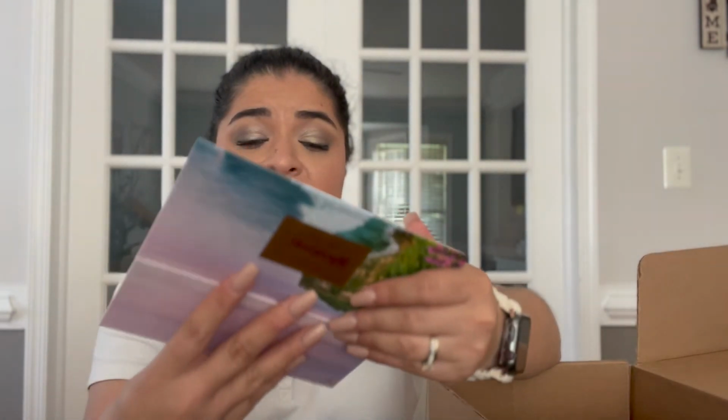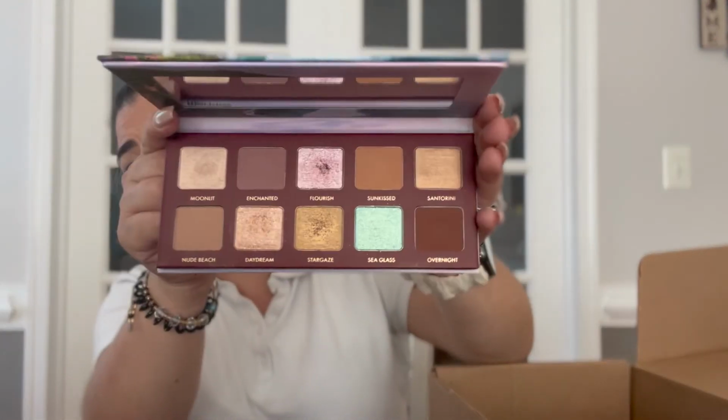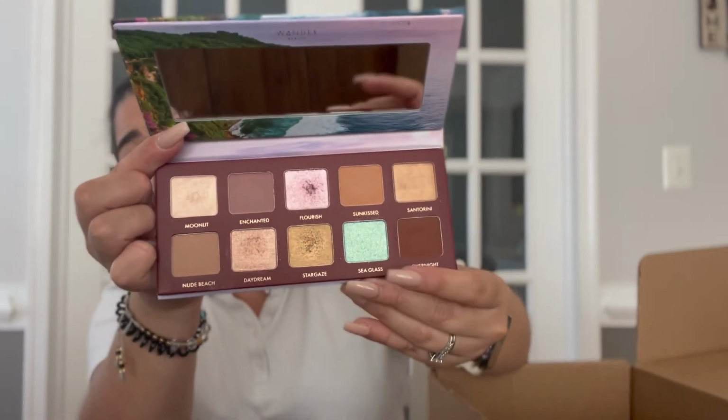Wander Beauty, Wanderous Escape. This one just came in, I think, last month's BoxyCharm. It's gorgeous. It's pretty. Neutral shades. The unique shade here is that one, but I have these shades, and I wanted to make some space.